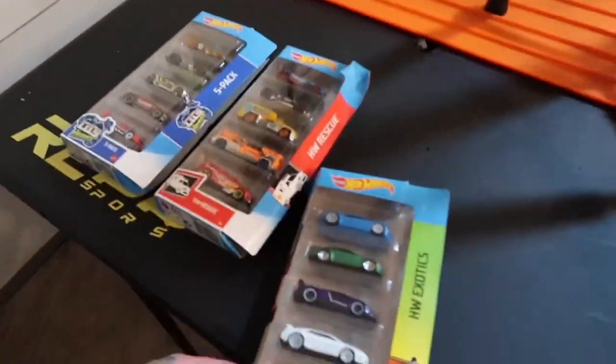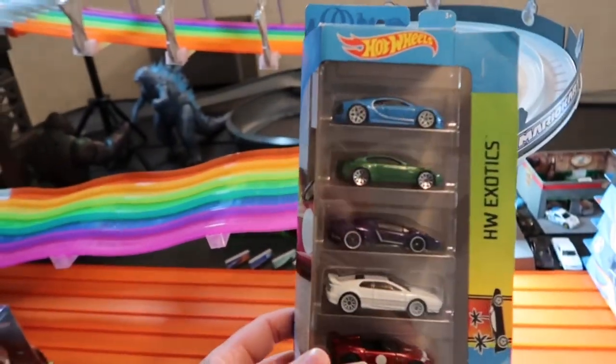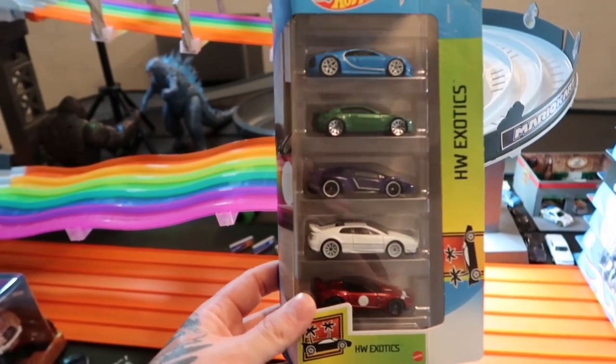All right, we got three packs left. We got the Exotics up next. We got the Bugatti Chiron, the Aston Martin V8 Vantage, Lamborghini Veneno, a Lotus Esprit and a Jag F-Type. Go.